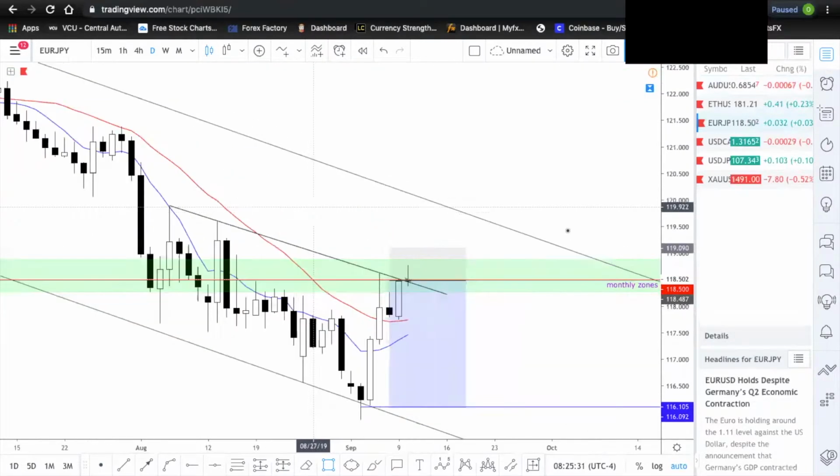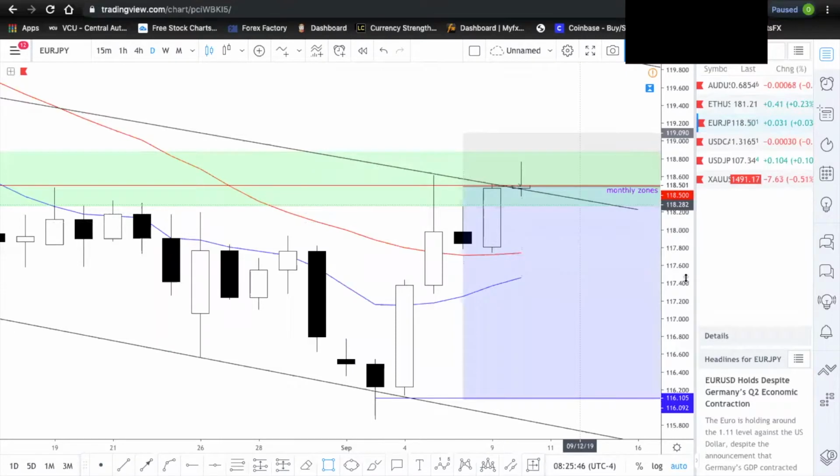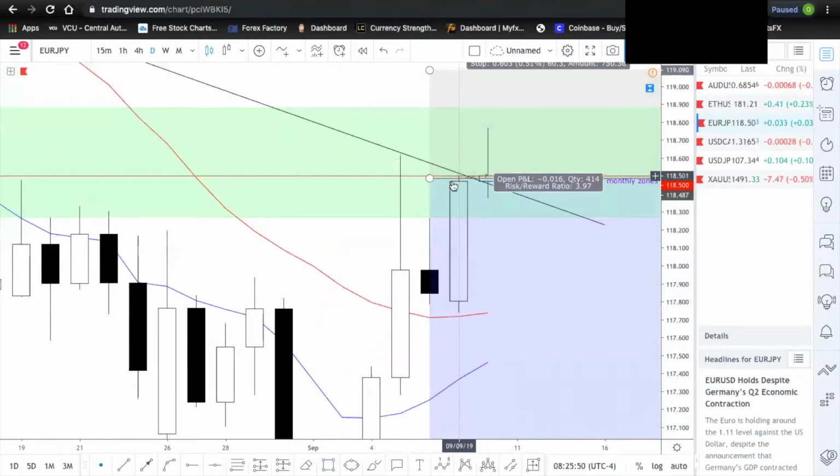Euro JPY, we are at some monthly support and resistance zones. So I want to see how this daily candlestick reacts, or maybe the next one, because this previous one still looks bullish. Why do I say it still looks bullish? You can see there's barely a wick at the top.